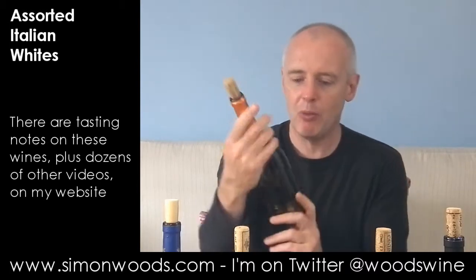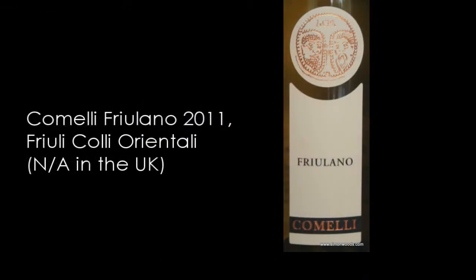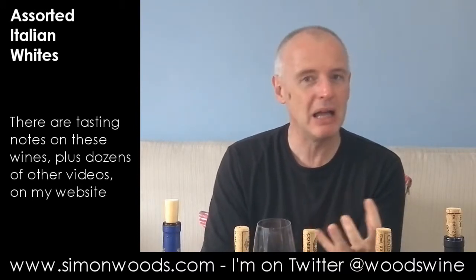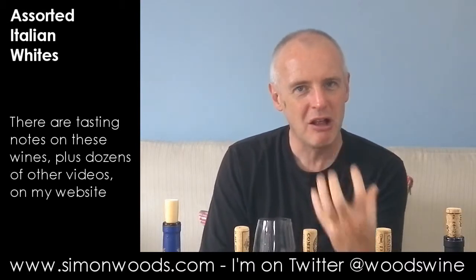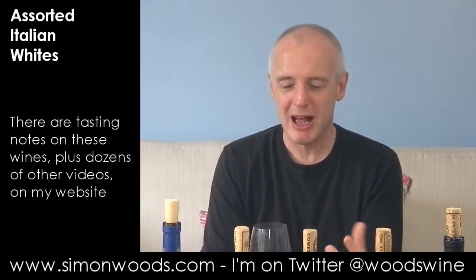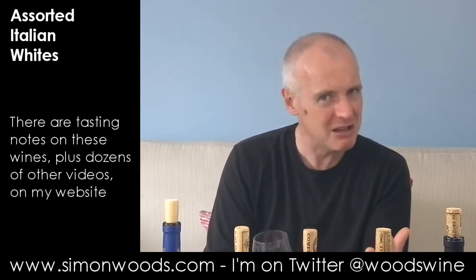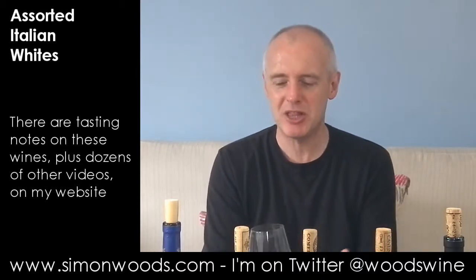Wine number 3. We are in Friuli with the Cannelli Wineries Friulano 2011. Well, I don't know what the soil is around here, but there is a stony, almost metallic character about it, in a good way. I don't know whether there's volcanic soil, but there is something that reminds me of those ever so slightly nice sulphury volcanic smells, with just a vague metallic hint about it. And again, nice metallic. Does that make sense? It does to me. But with this lime and a bit of peach in there.